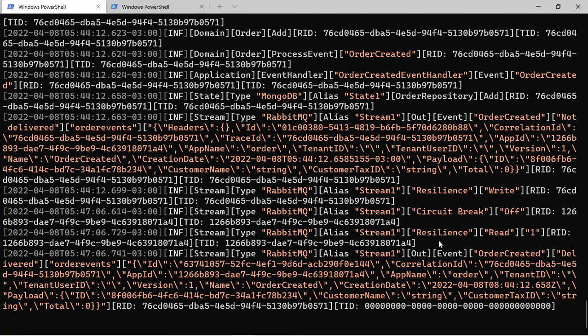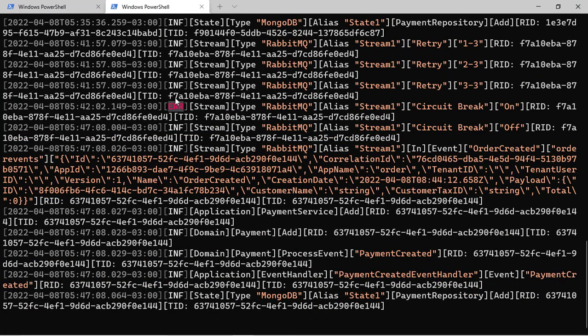When we return the container, we notice that the stream adapter retrieves the event that would have been lost and resends it. And we can see it arriving here in the payments microservice. This event that would have been lost is now recovered. And we still have a log where we can configure warnings for when a circuit break happens, or even know how long each service instability interval lasts.